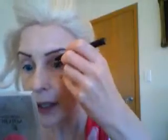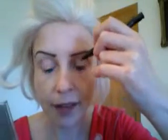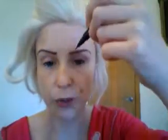Because I'm using a mirror and not both hands, I'm not doing the usual trick of pulling the lid out, which does help, but I find it can distort how the eyeliner actually works. I'm going almost into the corner but not quite, and using the shape of the eyeliner tool to guide from thin to thicker, and I think that balance is about right.